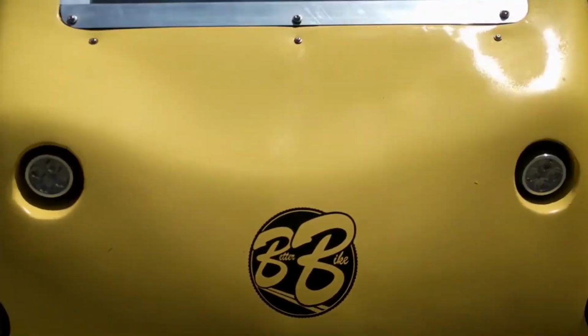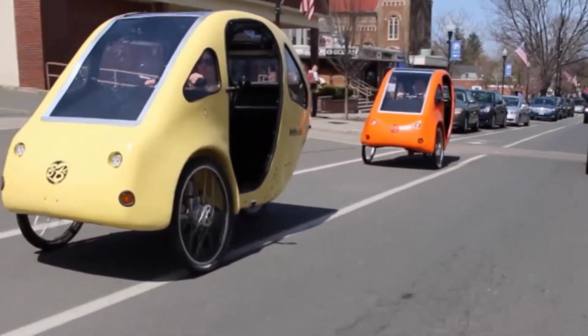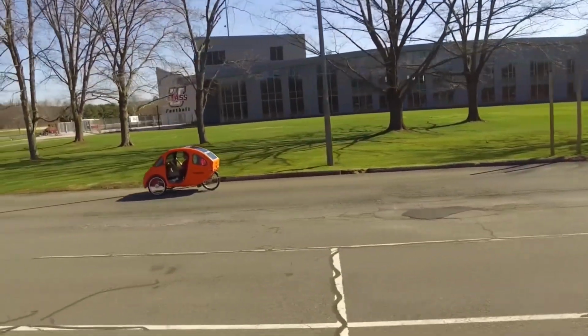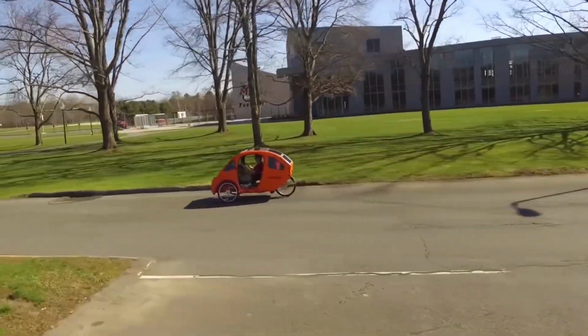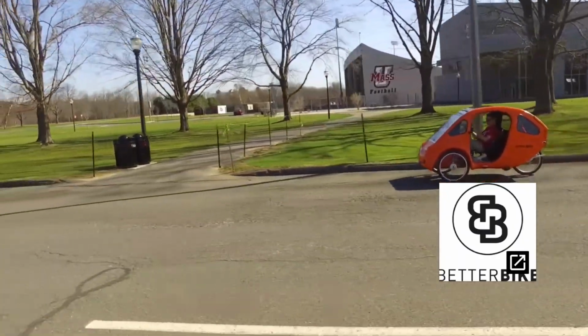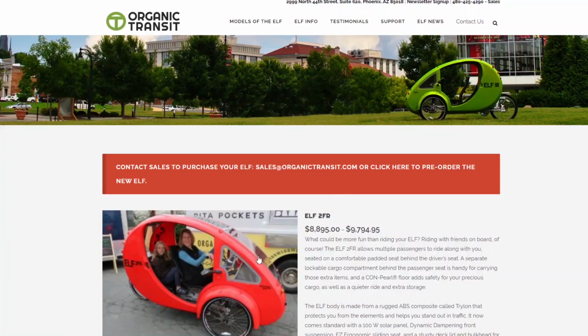But of course, this is essentially an enclosed electric bicycle. So just like the Nimbus was essentially an enclosed electric scooter, and the Aptera is just a very small electric car, this is an enclosed electric bicycle. So it has a lot of advantages because of that. You don't have to insure the vehicle. You don't need a license. So there's basically no costs after you buy this thing. Now they are about $10,000.